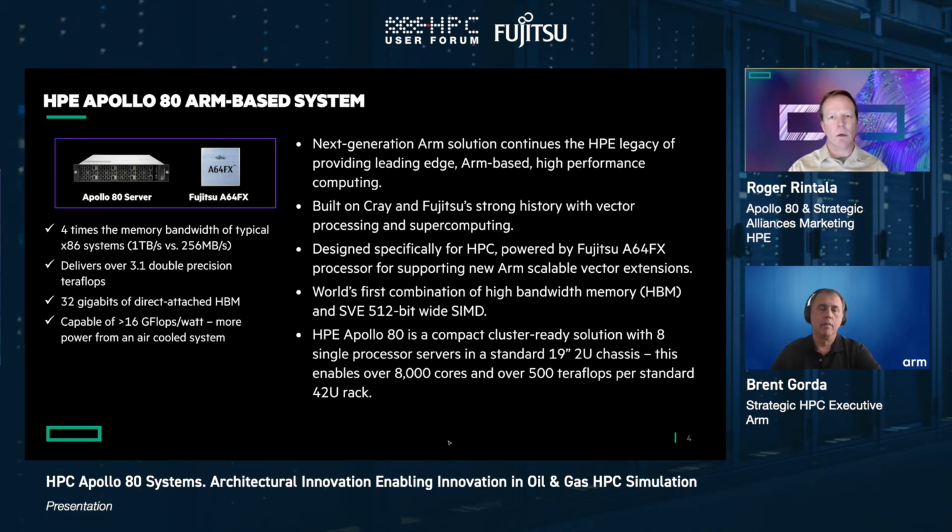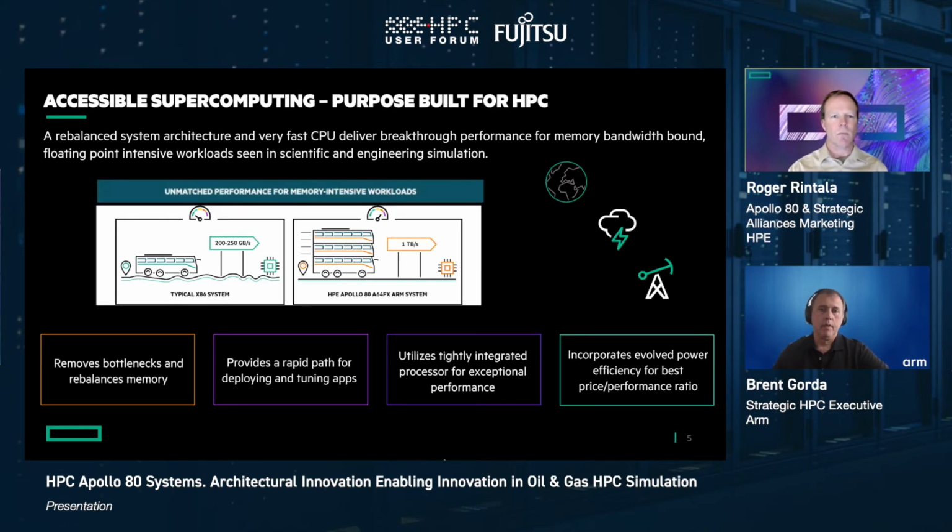Other thing I'll mention here is that there's a tremendous legacy in history of vector supercomputing, both at Cray and HPE and at Fujitsu. They go back generations in the supercomputing business, and that really comes to bear here. But it's not just in the product and the hardware, because both companies contributed and partnered with ARM for the development of the scalable vector extensions that Brent was mentioning. So it comes together here.